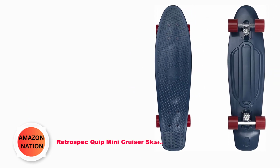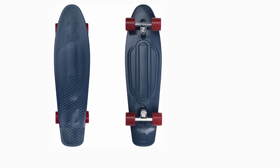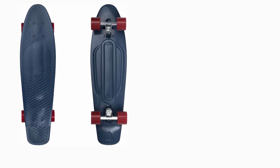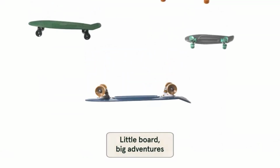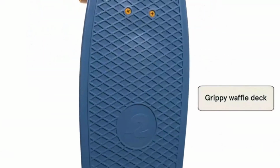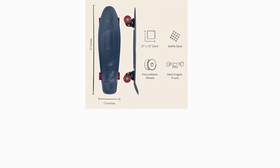Number 1. Retrospect Quip Mini Cruiser Skateboard. About this item, Quip Cruiser. It's smooth sailing with a small kicktail and molded waffle pattern for a solid hold on every twist, turn, and last-minute dodge you encounter. Our newest edition comes with 5 trucks for more control, balance, and enhanced maneuverability. All that and more can fit right inside your backpack.